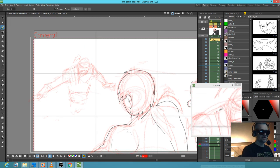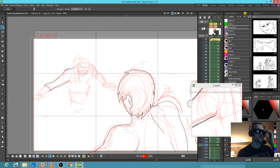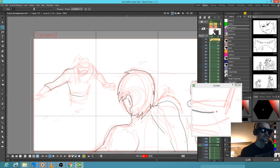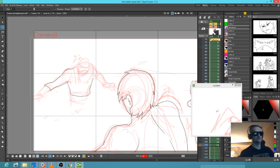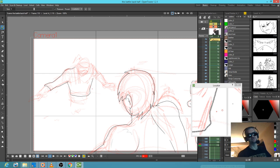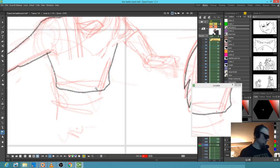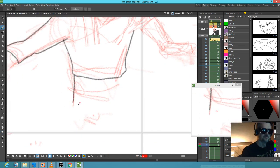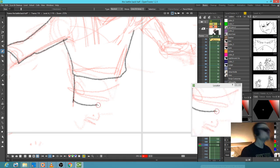Now, this scale right here is kind of the most difficult scale to draw at because it's a little too small. On my actual screen, from here to here is probably about 2.5 inches. So this is actually a case where I should forget about the locator and just not be stupid and just zoom in and get the job done, right? Well, that was a mistake right there. B.